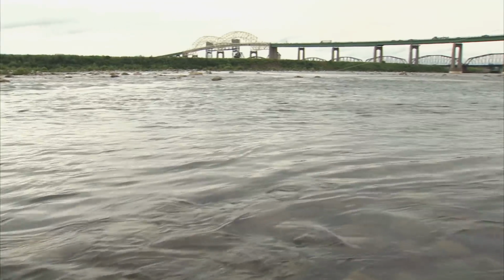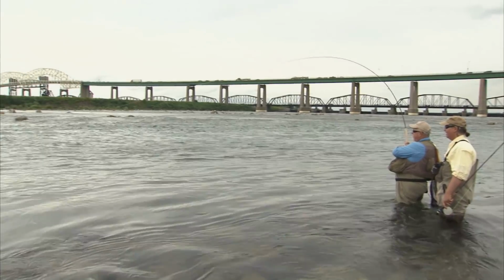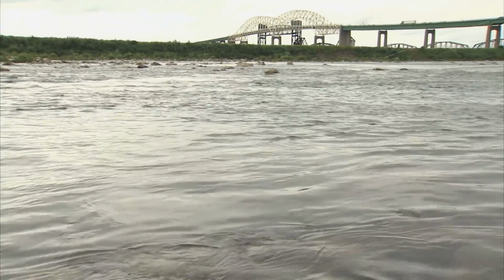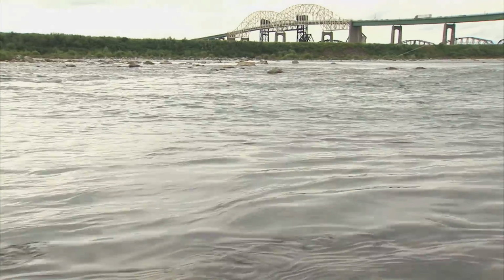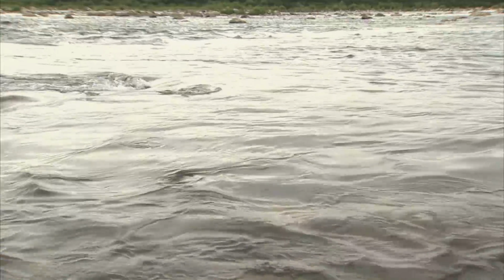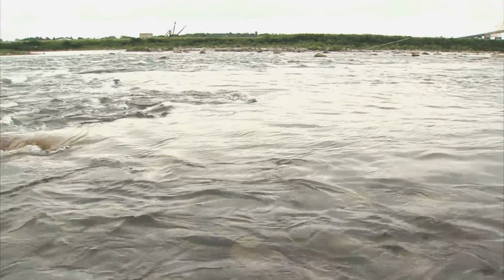Look at the bend in that rod. Big fish. Yeah, you're just at the mercy of the rapids now. That's all I can say. I'm really leaning into this one here. If he's gonna tear down out of that hole, if that's all he's gonna do, let him go. We'll have to chase him. That's it. Let him go now. We'll walk him.